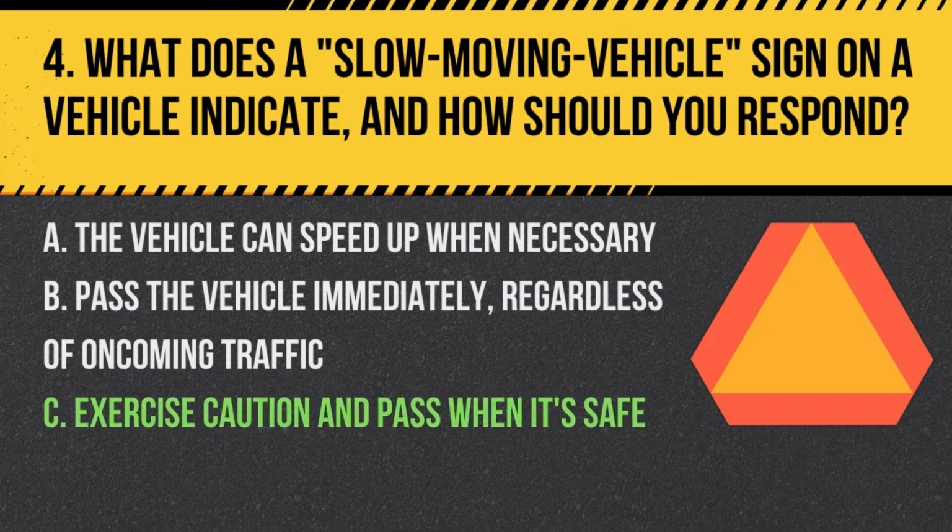Answer. C. Exercise caution and pass when it's safe. A slow-moving vehicle sign indicates that the vehicle travels at slower speeds, and drivers should be patient and only pass when it's safe to do so.